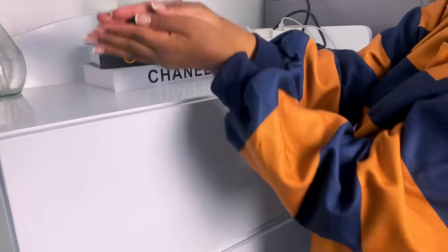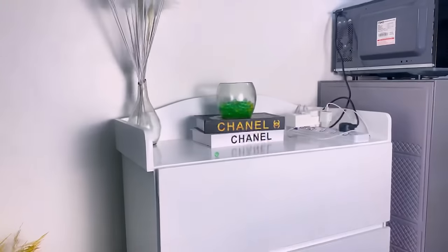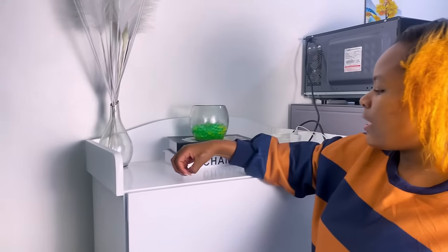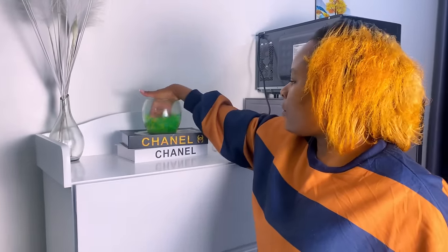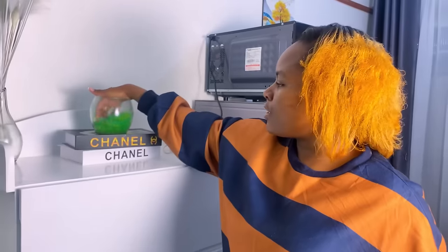So if they are dehydrated, they dry. If they get water, they become full. Right now they are reducing in size because I've not filled this bowl with water for some time. But I think there's still more water, so no need to fill it.